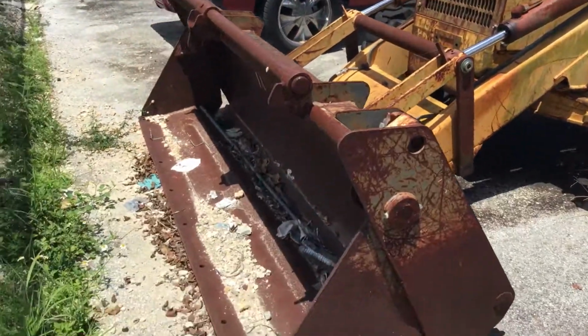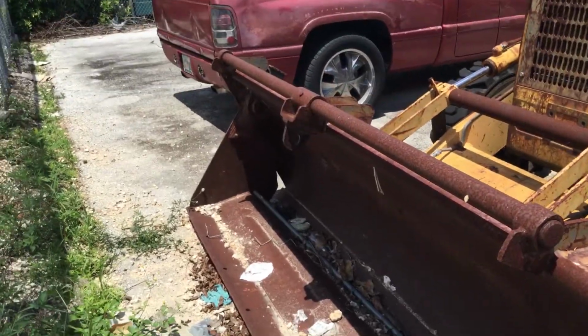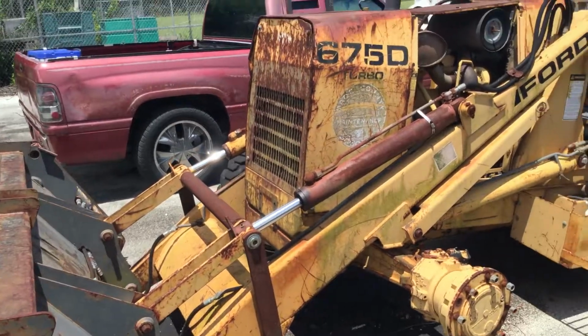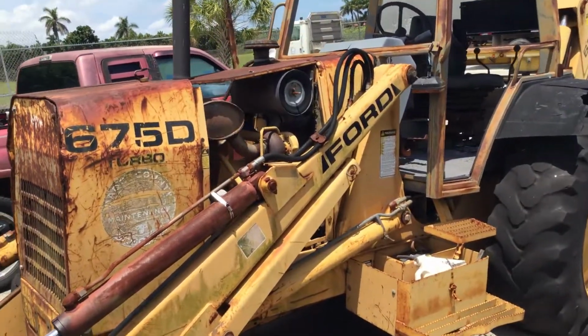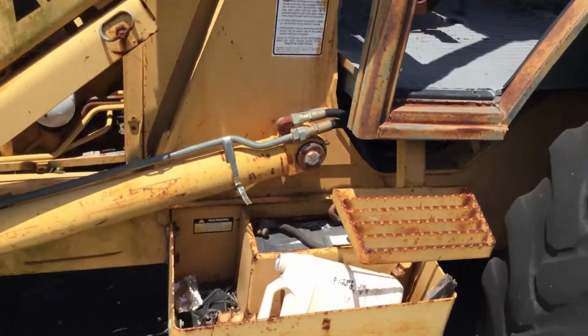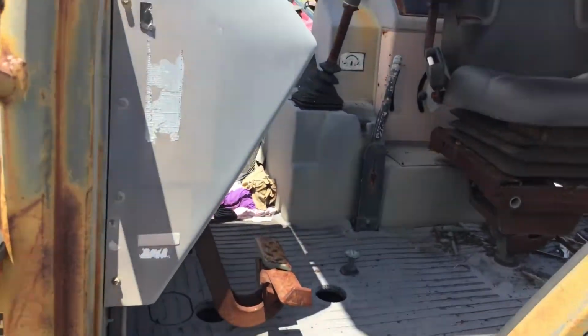The front bucket looks good. Shows surface rust but appears to be complete and solid. Mechanical conditions are unknown. No keys are available. It's being sold as is.